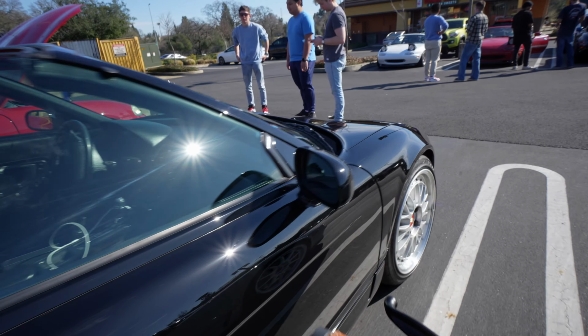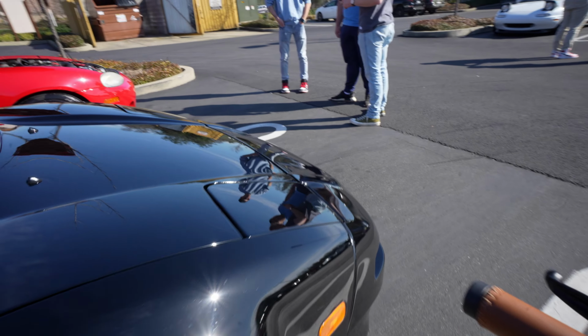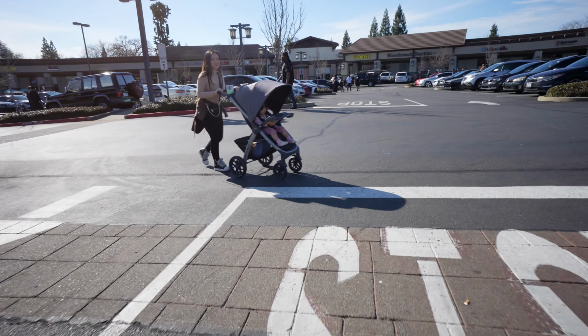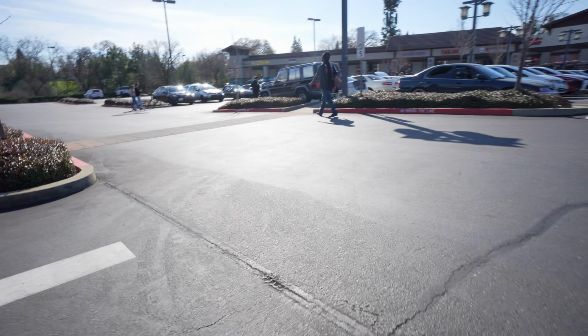Shiny. Now, I've been wanting to get one of those pocket bikes, like gas powered, just to throw in my hand. She's going ham on that water. But yeah, that's it. I'm gonna wrap it up.